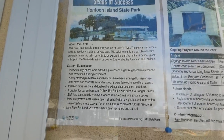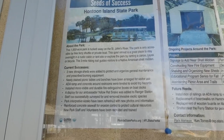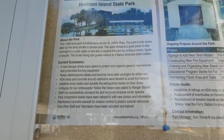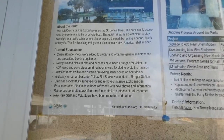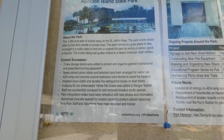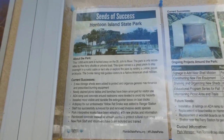They've got two new storage sheds they set over there. They've got some new picnic tables, a ramp. So before they talk about, hey, there is a display over there, snakes and critters and stuff, that you can take this little guided display. I've done that in the past there. So, but anyway, this is a little bit more about Hontoon Island State Park.